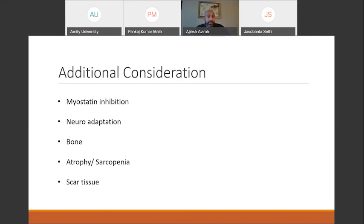Additional considerations are myostatin inhibition and neuroadaptation, which we already talked about. These are areas currently under investigation. Myostatin, if you know, is a type of protein in the muscle. If you knock that off, you have a huge benefit in hypertrophy. This was first seen in Belgian bison, a big, very muscular animal. The evidence was that a lack of myostatin in the muscle protein was the cause of its bulkiness.